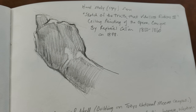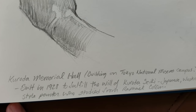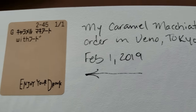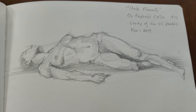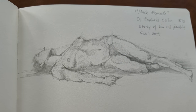I went to Japan recently. This was a hand study in a museum piece that I saw, so I was able to capture a little bit more about that artist. And you know, stupid little things like my caramel macchiato sticker. This was another painting that I saw in an exhibit there at the university, and so I just did a study of that.